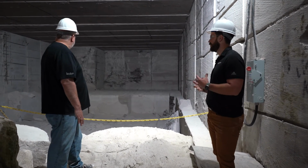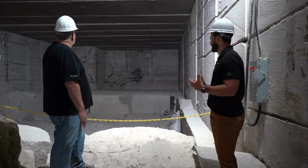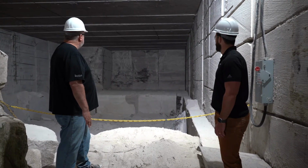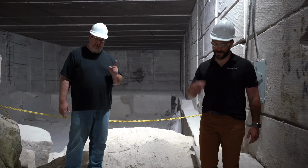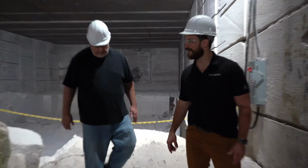The black spots might be a weak part of the stone and it just falls apart too easy. Anyway, fascinating stuff. Anyways, we still got a lot more to see, buddy. I know. Let's get up to the plant. I want to go see how they cut this stuff up into pieces.